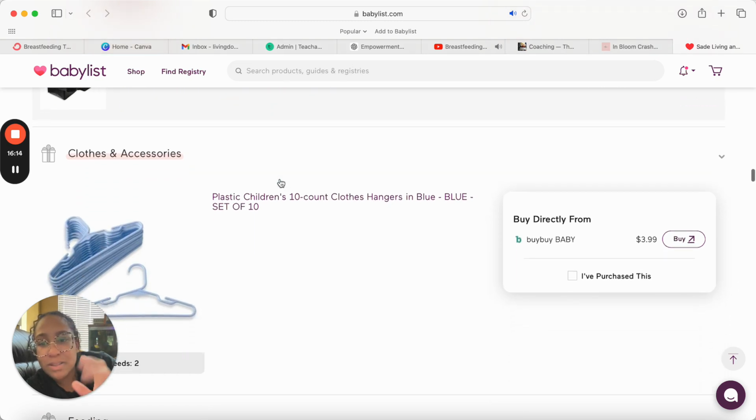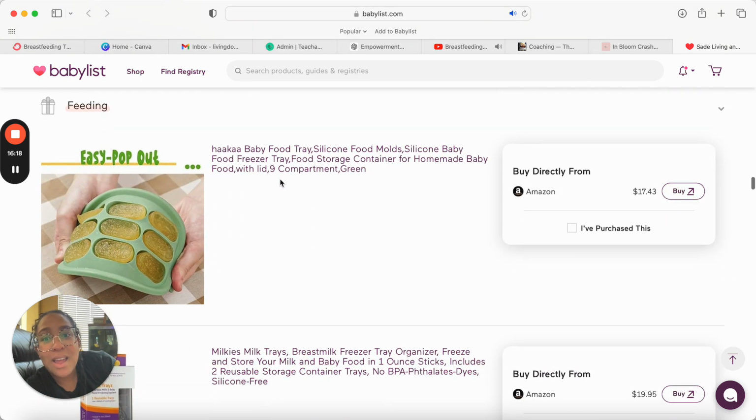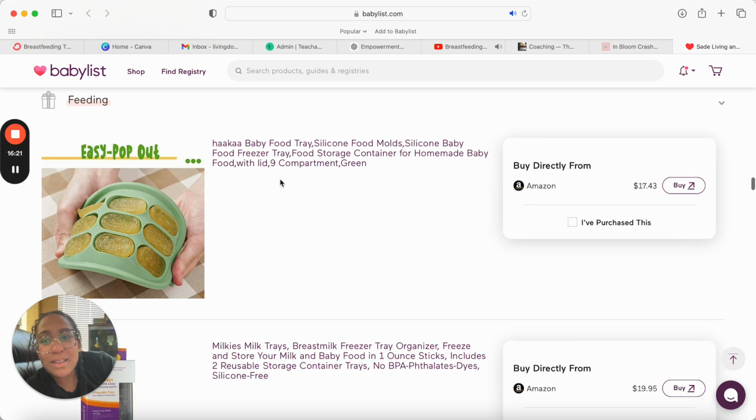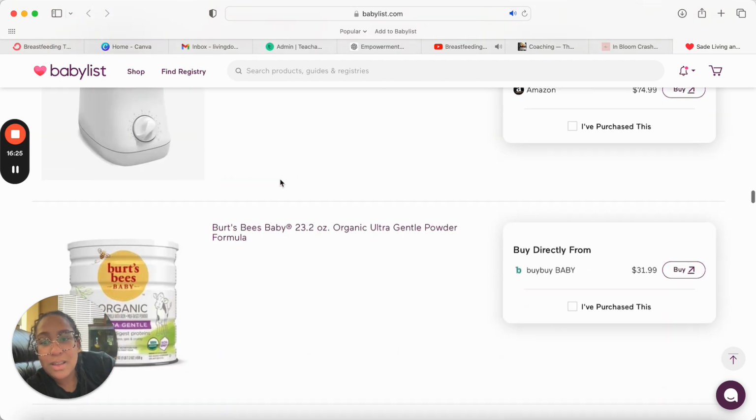Car seat base, you're going to need one of those for your infant car seat. Hangers, boring. The Haakaa food tray. Oh, we didn't get this. I can't even tell you how it would have turned out. Didn't get that.